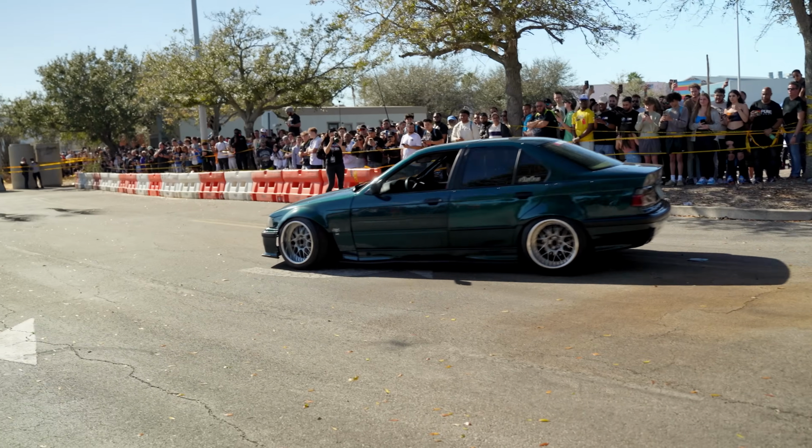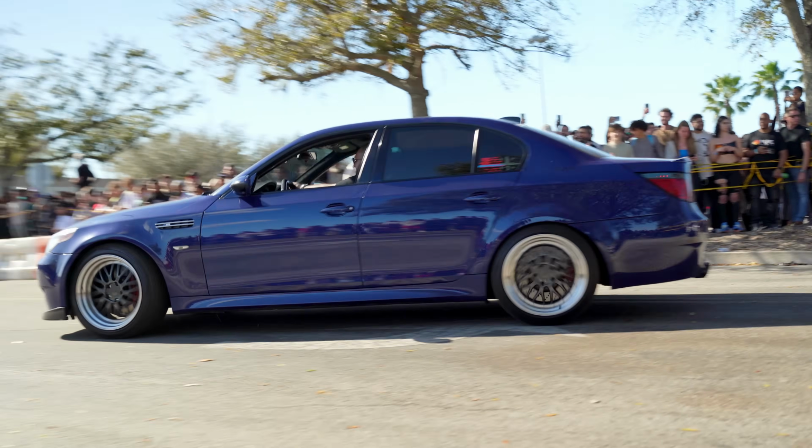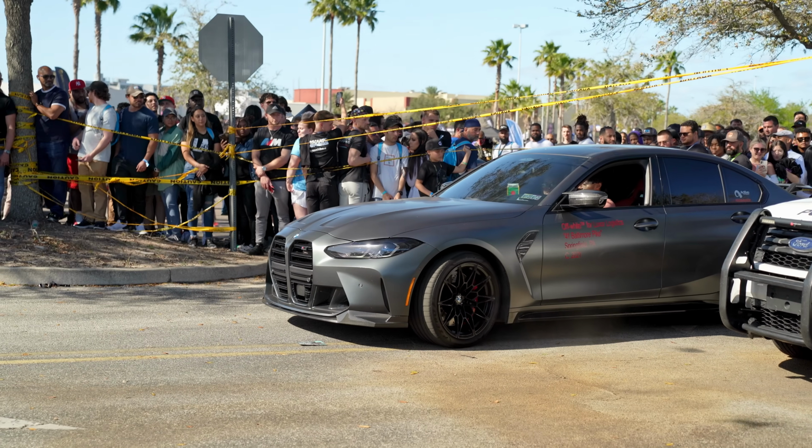And on to the main event. After missing out on the exhaust competition, I figured I'd get footage of the Burnout Competition, which is, in my opinion, a tad bit more exciting. People were crowded up everywhere and cops were around to keep things sane, and I knew it was going to be epic.